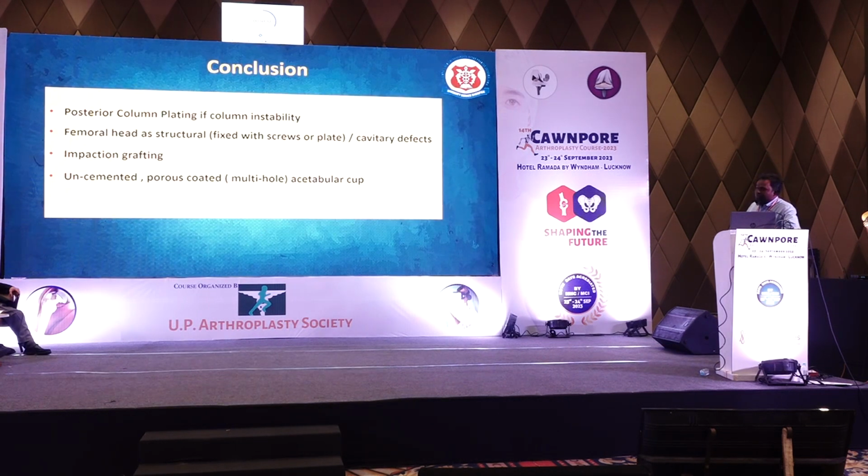So, the conclusion of this presentation is that posterior column plating is done for any instability or pelvic discontinuity. Femoral head graft is used to reconstruct the posterior wall defect, and impaction grafting provides biological support. An uncemented porous cup, preferably multi-hole, is used to treat this condition.